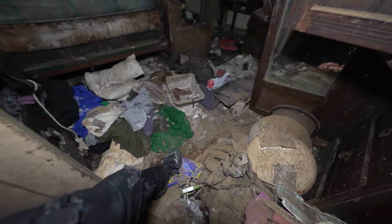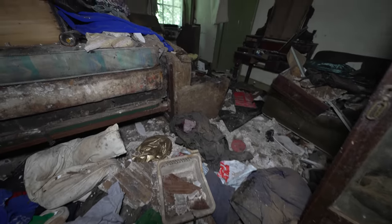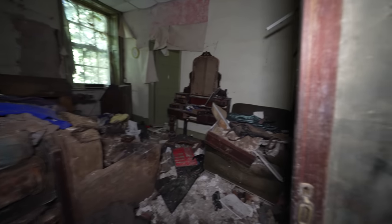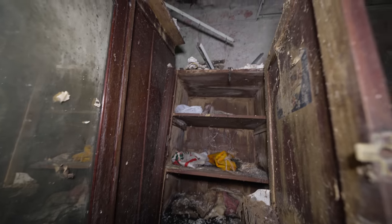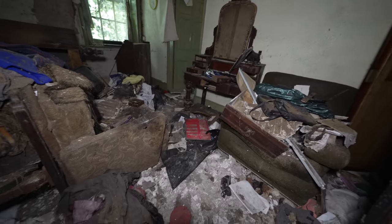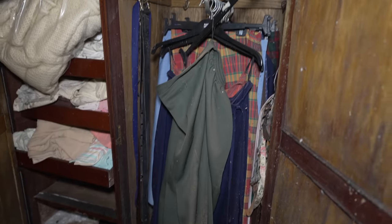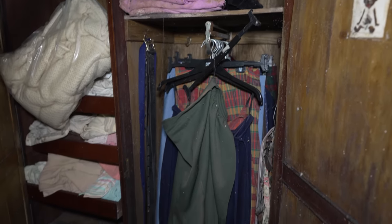We're going to this room next. Gosh, it's so dirty. Wow, this room is the most hoarded so far. Guessing the wife or some female stayed in this room, because you have a bunch of women's clothing and some purses here.